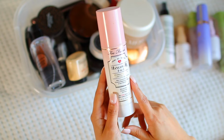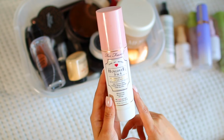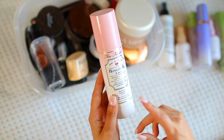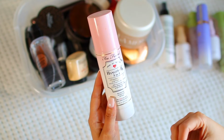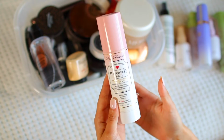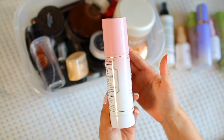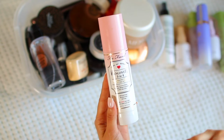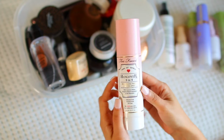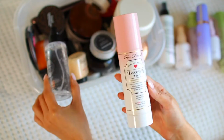This next one is the Too Faced Hangover RX 3-in-1 Replenishing Primer and Setting Spray. This one I'm going to hold on to, though I probably would not repurchase it. I do like the formula. I think it is very refreshing on the skin. It adds a little lightweight hydration, but I just feel like it's a little bit too lightweight for me. As much as I do like it, if I'm reaching for a primer water, I'll always reach for this guy over this one.